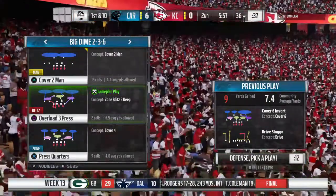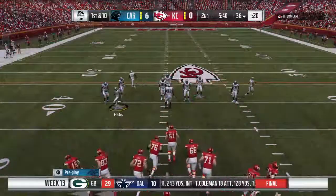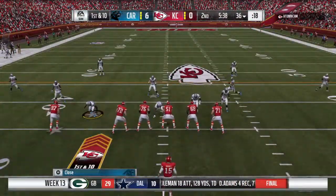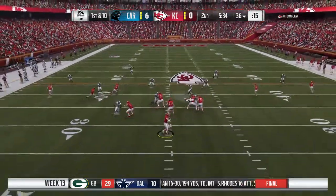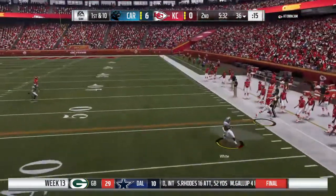All that practice time came to fruition on that play. All those timing routes that they work on through training camp, OTAs, minicamp, and just regular season, they got it done on that one. Out cut, ball was delivered, and picked up the completion.